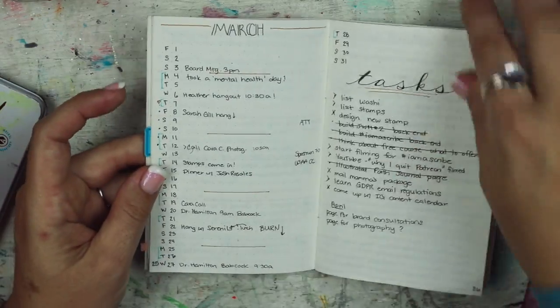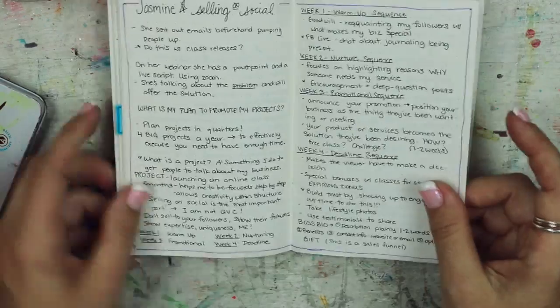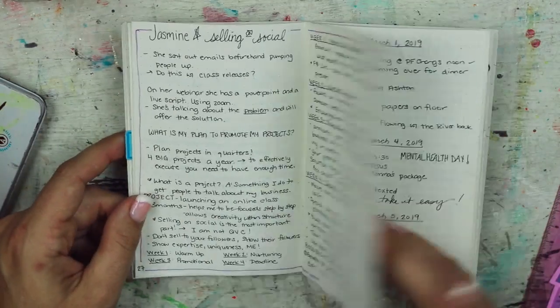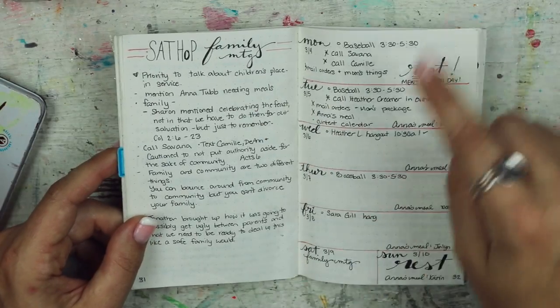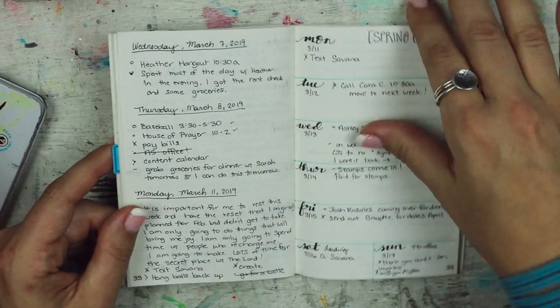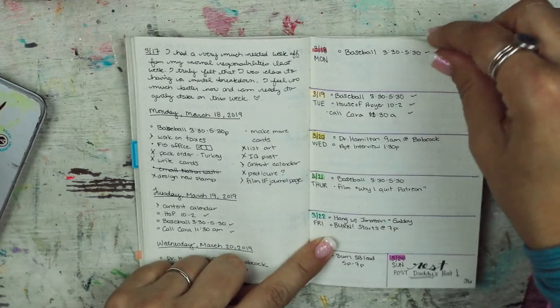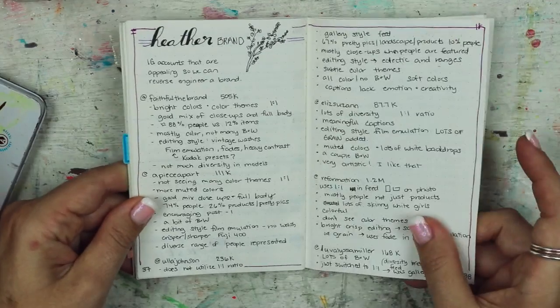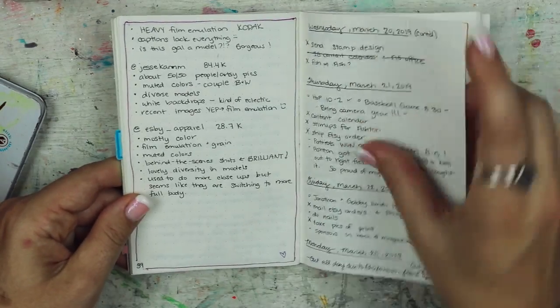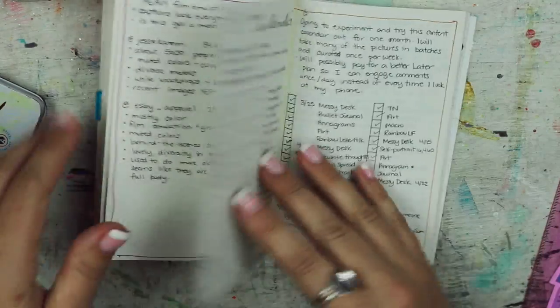Keeping it simple. There's my March, month and tasks. This is a little sales funnel I was studying. More day stuff. Meeting, week. It's just super duper simple. I started adding some Mildliner highlighters here. Some more notes from my friend's brand. Day stuff. I just love it.